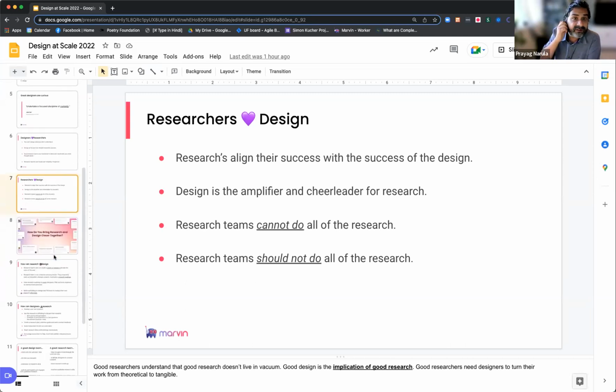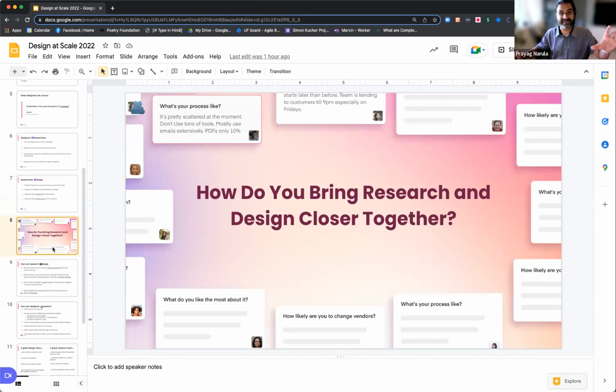And the fact of the matter is there aren't enough. First of all, research in its vacuum cannot build that kind of understanding. And even if they could, there aren't enough researchers in the world to be able to do all of the research themselves. So researchers want designers to help them with the research. So now there is need and want in both places. How do we bring this together?